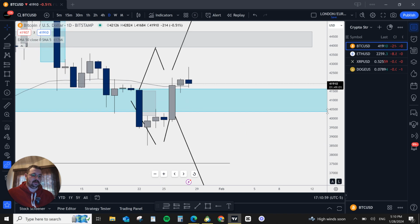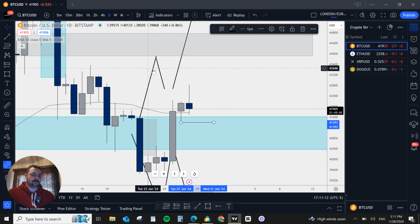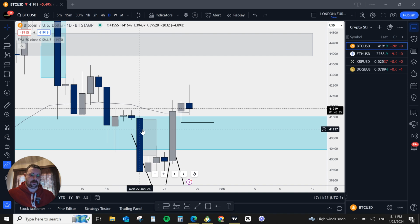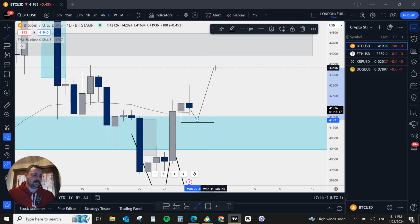That being said, we drop down into the daily chart. What we can see here is it does look poised for a buy. So we would be looking for Bitcoin to come down, test this low right here before turning around and reaching top of the range. Get the drawing tool out here. So we'd be looking for Bitcoin to come down to about here before making its way up to first targets right here, and then eventually testing the top of the range here.